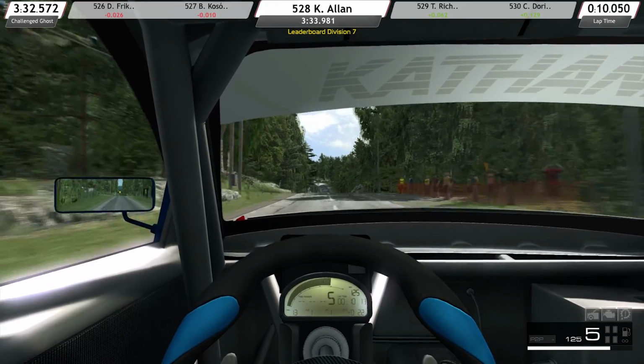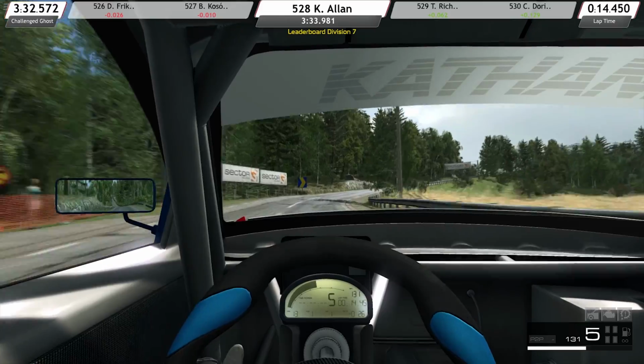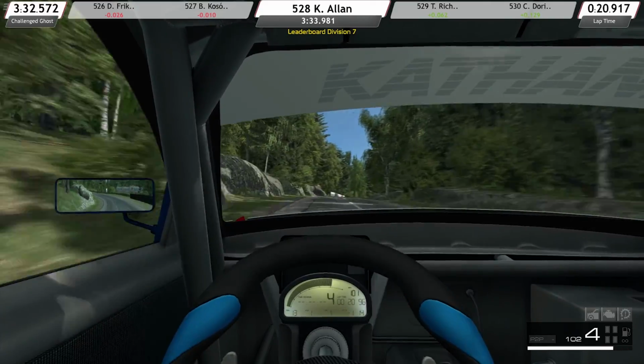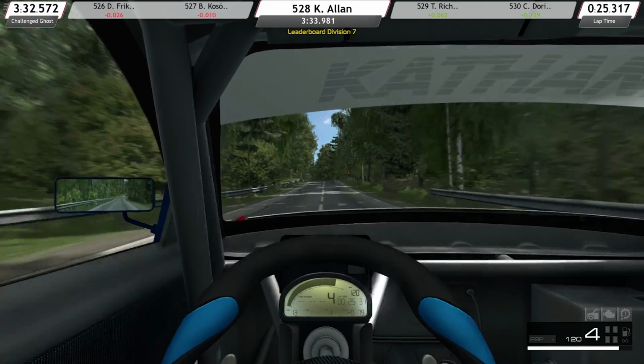Now the top times on this hill climb is around 2 minutes 50. So definitely not going to be close to that. If I beat 3:30, I'll be happy. 40 seconds off the pace.